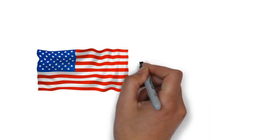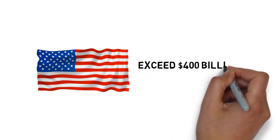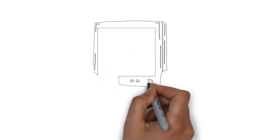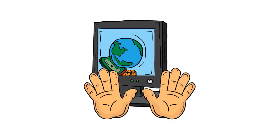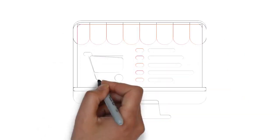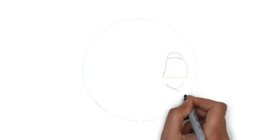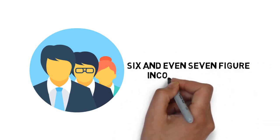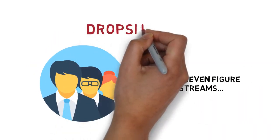In fact, in the US alone, e-commerce sales are predicted to exceed $400 billion in 2017. That's up from a whopping $392 billion in sales in 2016. That's a lot of money being spent online. How would you like to get your hands on a piece of that multi-billion-dollar pie? The time to get started with e-commerce is now. People with no experience are building 6- and even 7-figure income streams faster than ever in the world of e-com by learning how to use dropshipping.